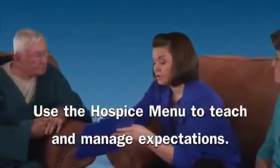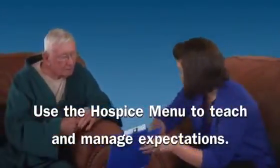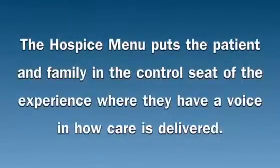The Hospice Menu. Use the Hospice Menu to teach and manage expectations. The Hospice Menu puts the patient and family in the control seat of the experience, where they have a voice in how care is delivered. It is one of your primary teaching tools, as there are pros and cons of each selection.